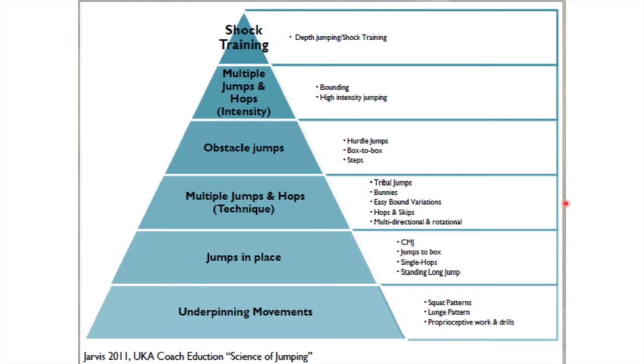And again, just another graph here. A bit of a pyramid chart that shows you how we can progress from developing those fundamental movements at the start, so getting your squat pattern, your lunge pattern, and how we can develop that in terms of increasing the intensity or the complexity of those plyometric exercises, working up to shock training. And again, if it's something that you're interested in, I can go through this in more detail in another video.